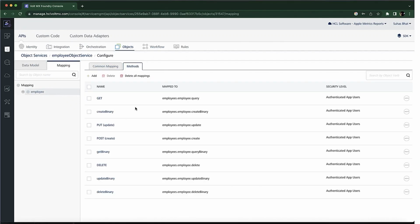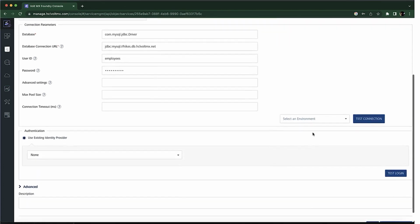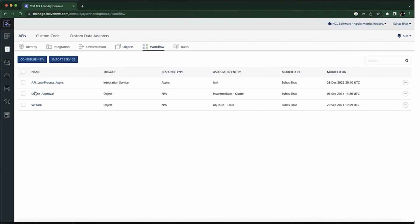You can see the different verbs, the CRUD verbs, and you can even create custom verbs if you want, and what you are giving access to. Here we are showing this connecting to a database, what are all the connection parameters it needs. So basically showing how this whole connection works.